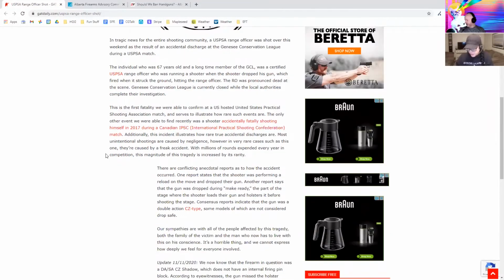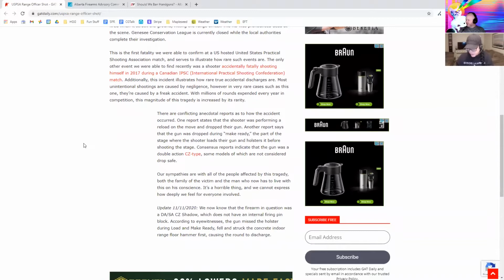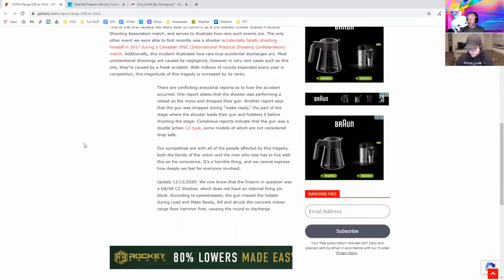So they're very rare. One thing that was interesting about this one, in a technical sense, was that it was a CZ Shadow that did this. They don't have a firing pin block or anything like that. It's actually one of the things that gets omitted with a Shadow. So I'm half curious to see if USPSA or IPSC will put in rules based on what happened here, because it would appear that this gun isn't drop safe and went off when it fell this time.